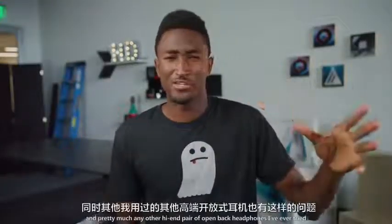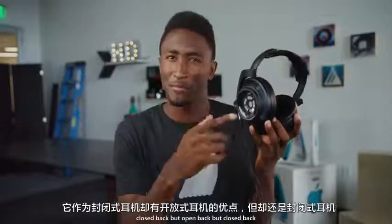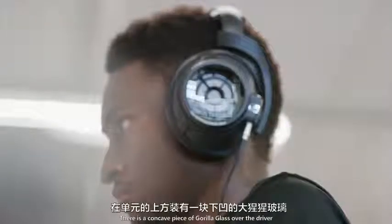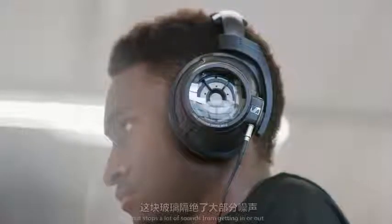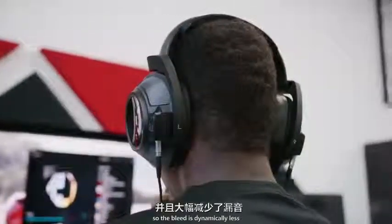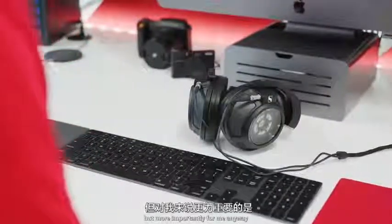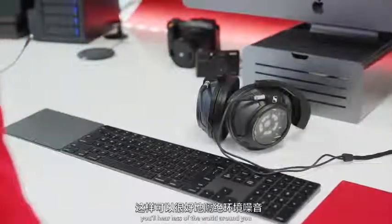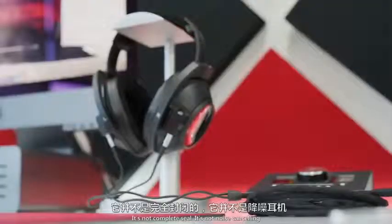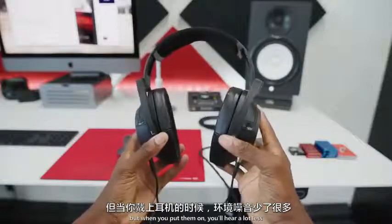So that was the deal with HD800 and HD800S, and pretty much any other high-end pair of open back headphones I've ever tried. But the HD820, on the other hand, closed back, but open back, but closed back. There's this concave piece of Gorilla Glass over the driver. That stops a lot of sounds from getting in or out, so the bleed is dramatically less. The people around you will hear much less of what you're listening to, but more importantly, for me anyway, you hear less of the world around you. It's not a complete seal, it's not noise canceling, but when you put them on, you hear a lot less.